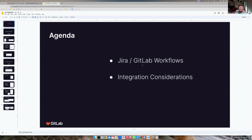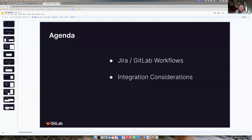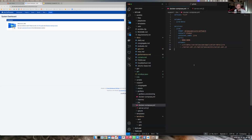yeah, what I've done is I got this going in my home lab. So I've got an omnibus installation of GitLab running here. And I've also got Jira running, which I've got going in a Docker container. For reference, if you want to do this yourself, it's quite straightforward. Here's the Docker file. Can you see that, or do I need to zoom in? No, I can see it fine. Cool. Yeah, that's it. It's a really simple Docker file that just starts using the official container.